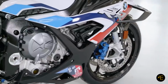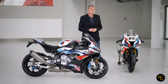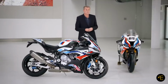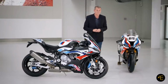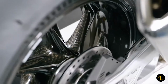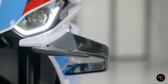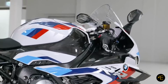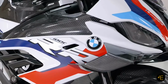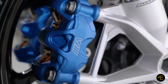In concrete terms, this means the M-RR four-cylinder engine developed for racing purposes with a peak output of 212 horsepower, featuring increased torque in the medium range and an increased maximum engine speed by 500 RPM. The new, almost 4 kilogram lighter, complete exhaust system made of titanium. M carbon fiber wheels as standard. A completely new aerodynamic package with M winglets and an optimized windscreen provides even more stability in the curve and when accelerating. BMW Motorrad introduces M brakes for the first time. This gives the M-RR best-in-class braking performance for the racetrack.